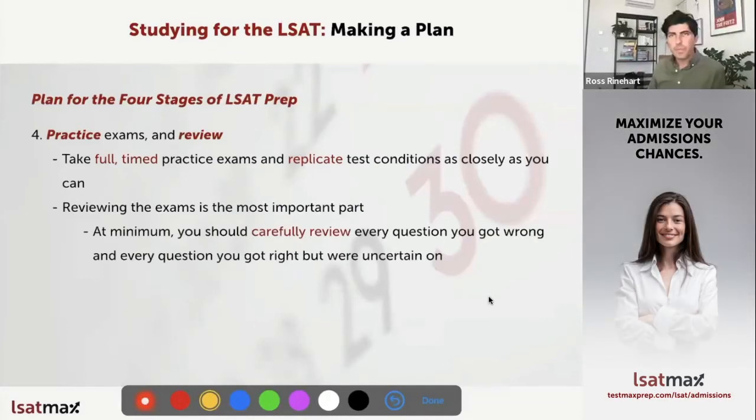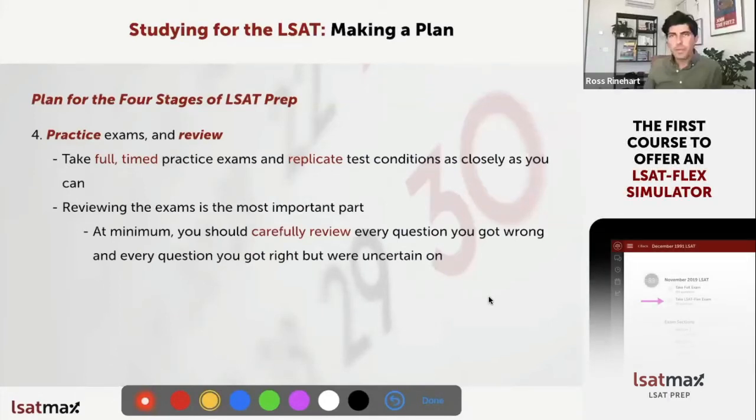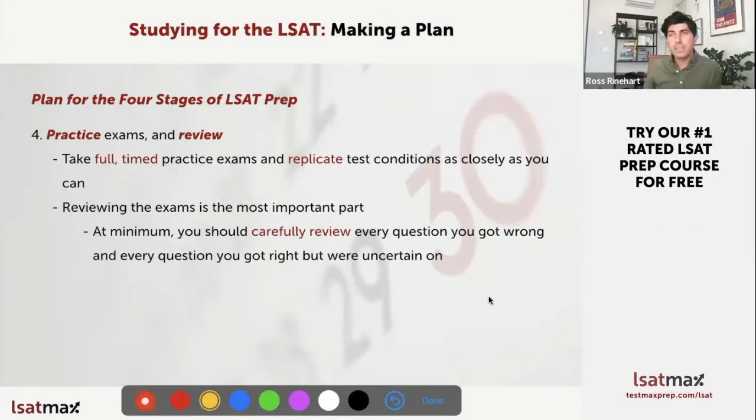So for the third phase, this is when we're doing timed practice, but not doing full practice exams. We're taking small chunks of questions, giving ourselves more time to do those questions than we'll have on the real test, and seeing if we can complete those chunks of questions and still maintain our accuracy. We keep reducing the amount of time we're giving ourselves until we're ready to do it at the speed that the full test is going to require.